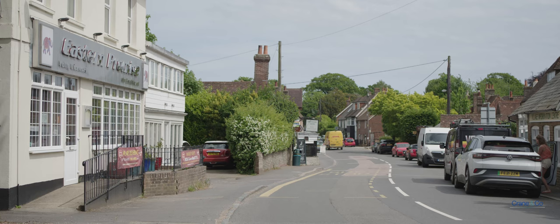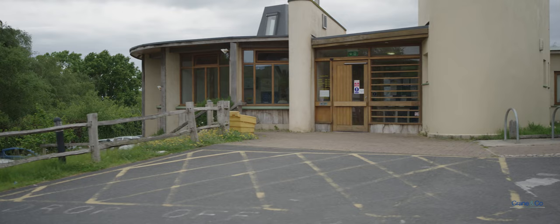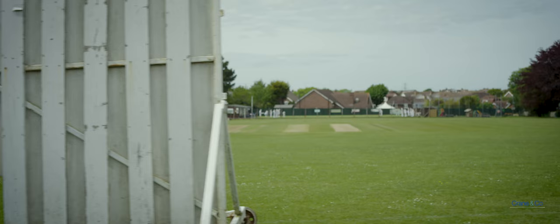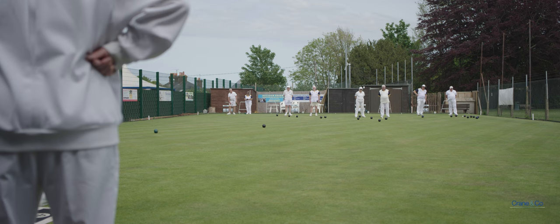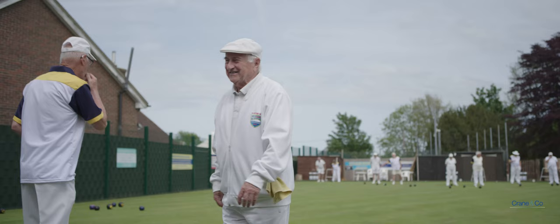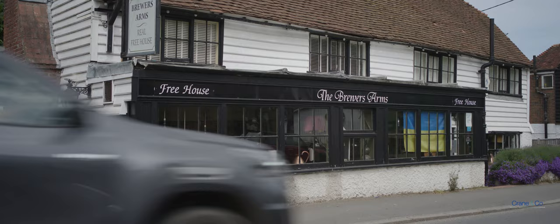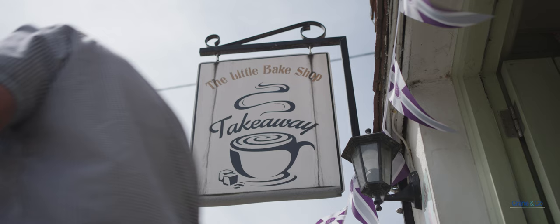Herstmonceux is an active rural community which boasts a modern health centre, recreation ground with children's play area, cricket ground and bowls club, all for you to enjoy. The general store and post office is open for extended hours, whilst the bakery and village pub are perfect for a wander down for a drink in the evening or to grab a morning coffee and croissant.